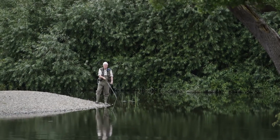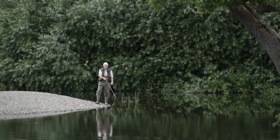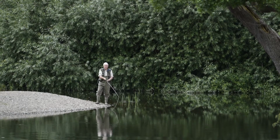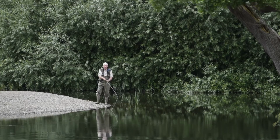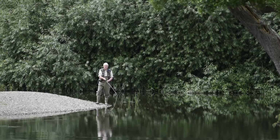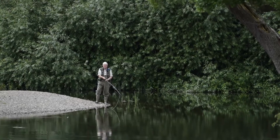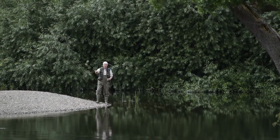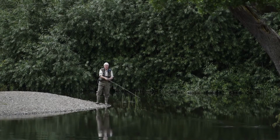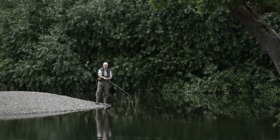The idea is to cast out diagonally across the river. I've got a floating line on today with about a 10-foot cast. Just let the line come round slowly. If there's enough current to draw it, let the current do the work, and then slowly retrieve at the end of the cast. Sea trout can take it any time, but usually as the fly is speeding up and coming down river. The idea is to get it as close as you can to the other bank, which is quite difficult, especially at night time.